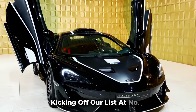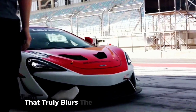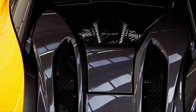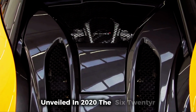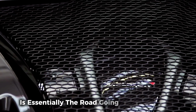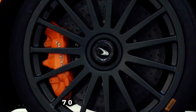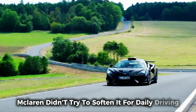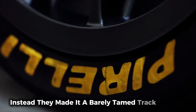Kicking off our list at number 5 is a machine that truly blurs the line between race car and road car, the McLaren 620R. Unveiled in 2020, the 620R is essentially the road-going version of the 570 S GT4 race car. McLaren didn't try to soften it for daily driving. Instead, they made it a barely tamed track weapon.